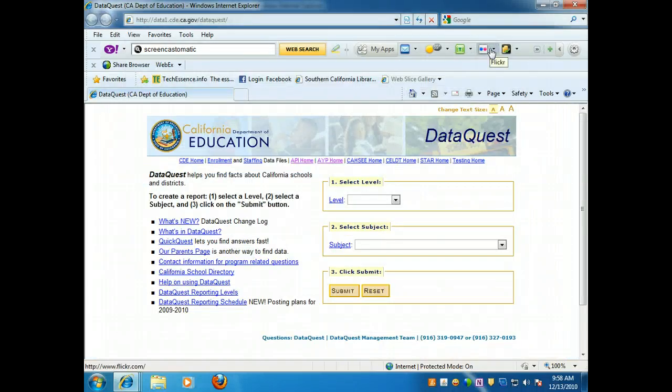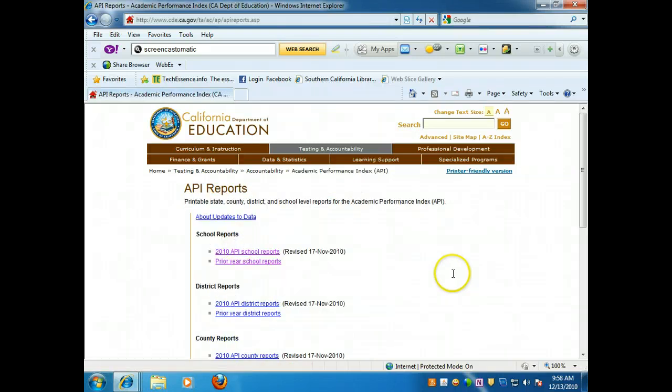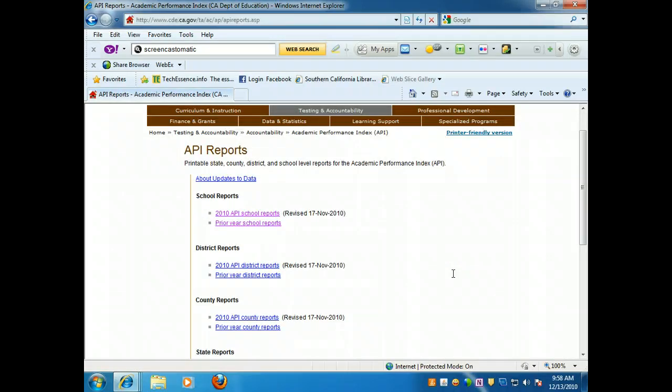As always, there's multiple ways to find or search for information. Under this main banner, there's a link to API Home and AYP Home. We'll start with API Home. This is the link to the Academic Performance Index, which reports the academic performance and growth of schools on a variety of academic measures. You can then click on the API Reports link, and you will be able to search for the API scores for just a particular school, for the district, for the county, and then for the state.